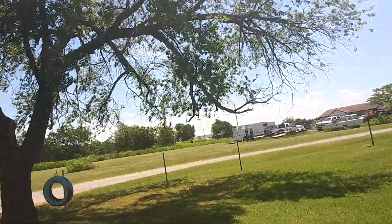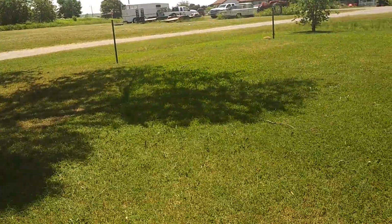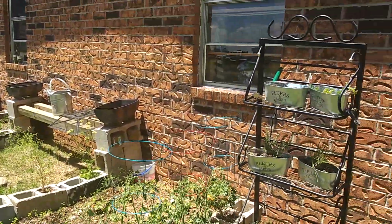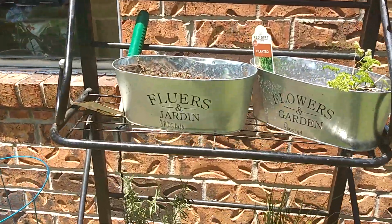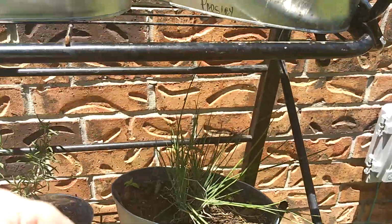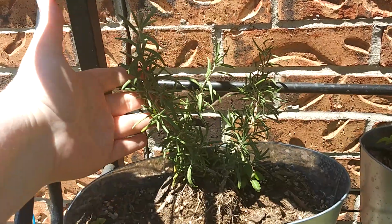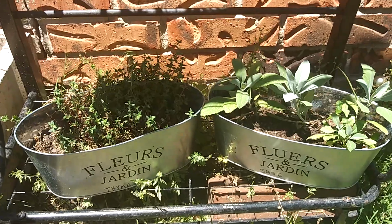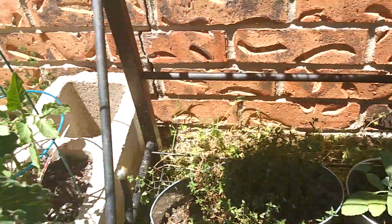So. We got trees and everything that fall down. Our oregano didn't make it. This is the parsley. We got some chives and rosemary's back here. And thyme, sage. Love me some sage.